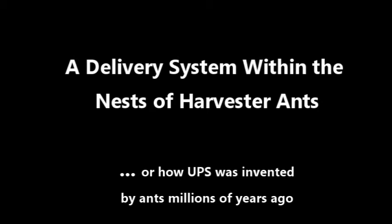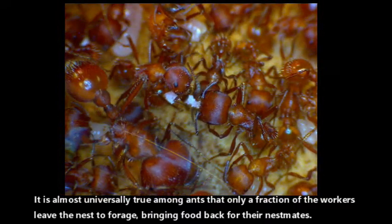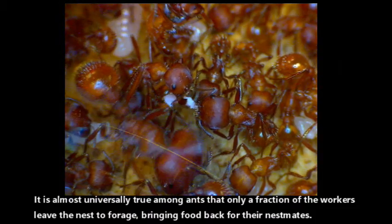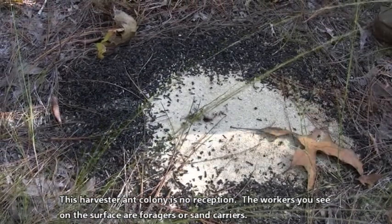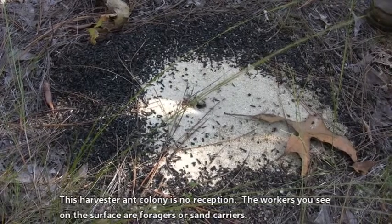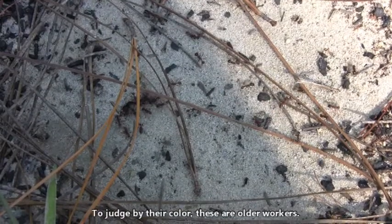The transport of materials within societies made its appearance in ants long before humans appeared on the face of the earth. It's almost universally true among ants that only a fraction of the workers leave the nest to forage, bringing back food to their nest mates. This harvester ant is no exception. The workers you see on the surface are foragers or sand carriers. To judge by their color, these are older workers.